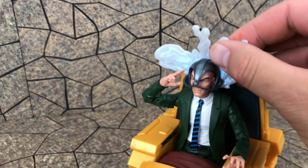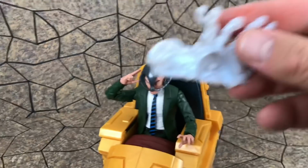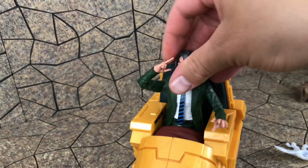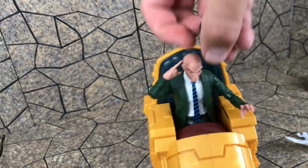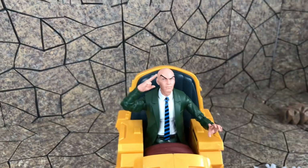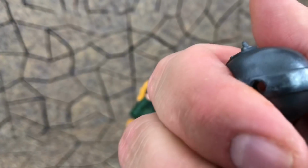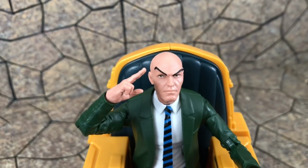Man, this thing is awesome. He looks good. He feels good. So this detaches in the back, his little wave link thing. And his helmet comes off. I can hold on to it. Pretty cool. Those eyebrows are something else.